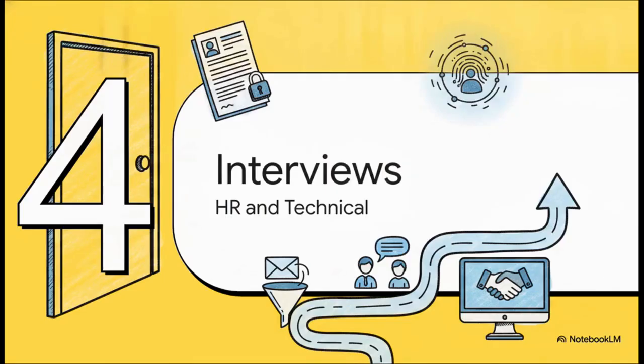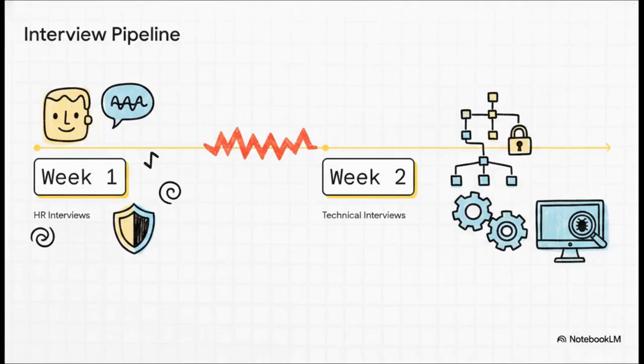Section 4, mastering the interviews. Now we're moving the narrative forward, right into the high-stakes human interactions of the hiring pipeline. Let's break down these two distinct interview hurdles from the curriculum because they test entirely different sides of your professional readiness. First up is the HR interview. Now, the recruiter isn't usually going to ask you how to prevent a SQL injection. That's just not their job. They want to know, are you reliable? Are you passionate? Can you explain really complex things simply?